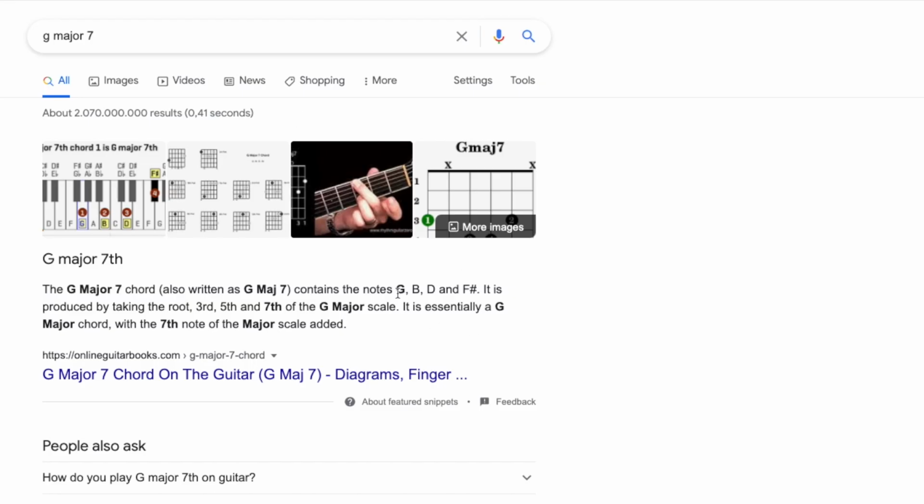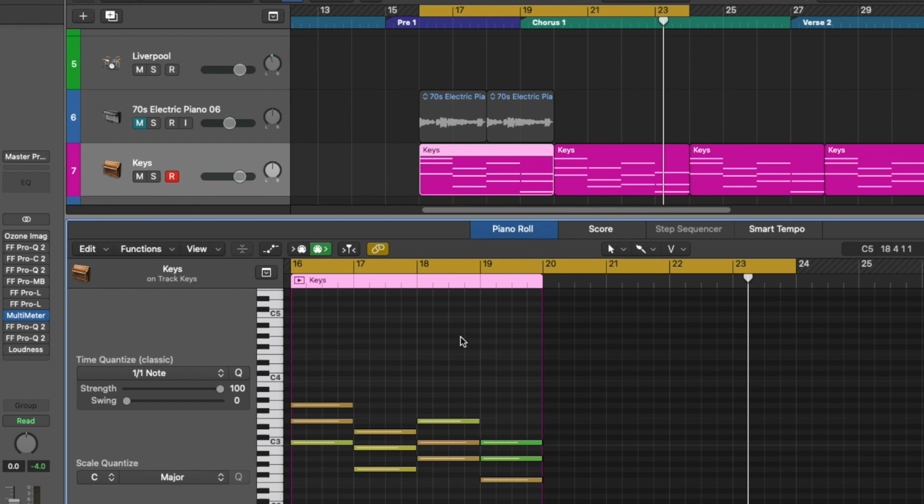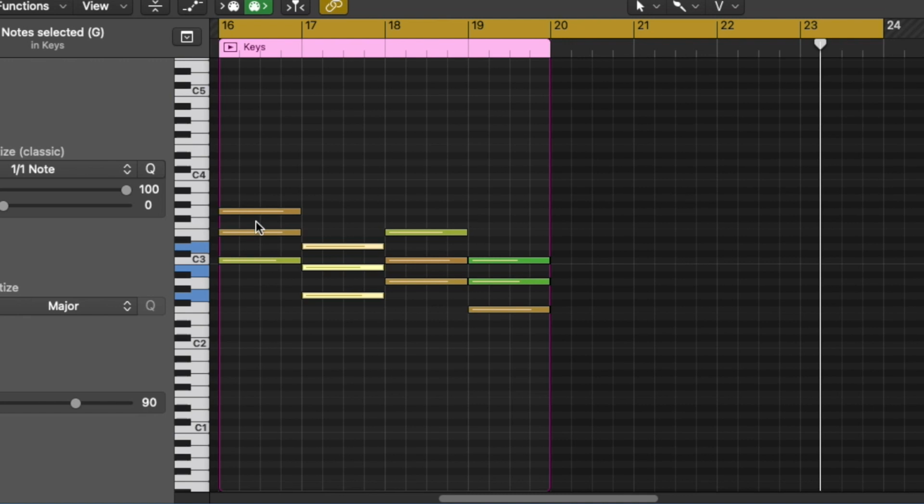In order to create a seventh, if you don't know any theory, what I would recommend is going to Google and then looking at the notes. So we have G, B, D, which make up the chord, and we already have this note. Where's our G chord here if we look in this area? Right here. So this is G, B, D. Okay, so we need this F sharp. Let's go over here now and let's add this F sharp. It's right here.